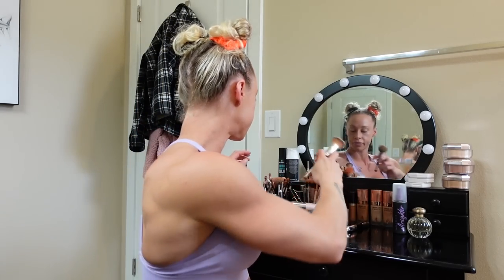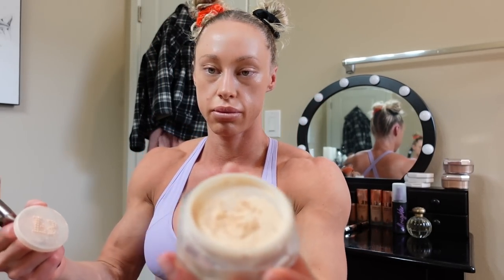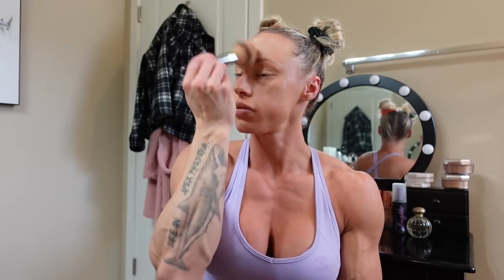So now that we've got the foundation all blended in, you can kind of see that my face looks wet. So to get that away, you just take a big puffy brush, and I'm using, you guys obviously know I like Fenty. So I'm using the Fenty Banana Loose Powder, and it's pretty light. So just tap your brush on it and then just tap this all over your face, and this kind of sets the foundation.